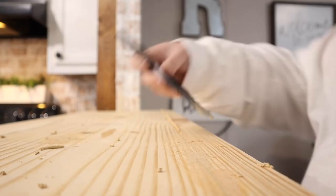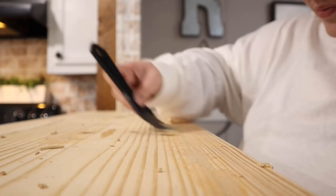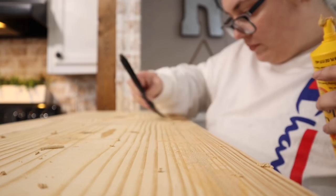I'll be honest, I always say I hate using this stuff, but I think it's just because I didn't know how to use it at first. I still don't think I know how to use it. But I found out the trick is you pat it in first and then you scrape. I never did that before, so it never came out right. But this time I really made sure, like you can see here, I'm patting it into the crease and then I'm spreading it out so that the top of it's even.